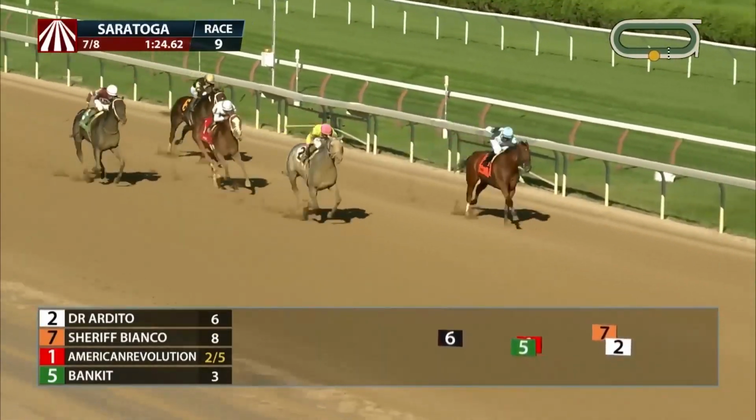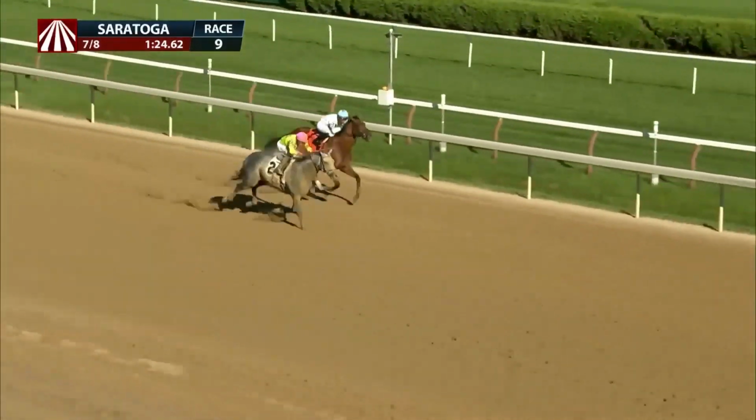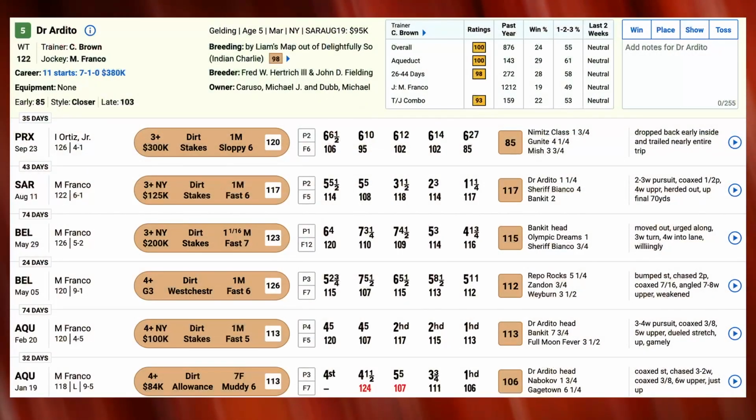This horse was the picture of consistency leading up to his last race in the Park Dirt Mile, and he just did not show up at all that day. You could see on the backstretch he was going backwards, was not handling the sloppy track.